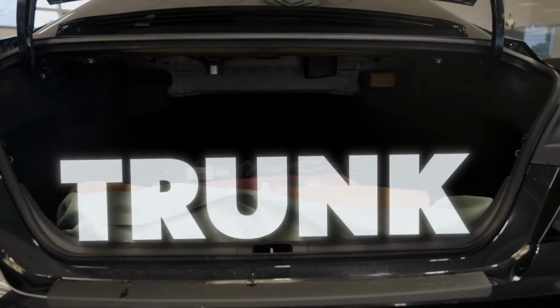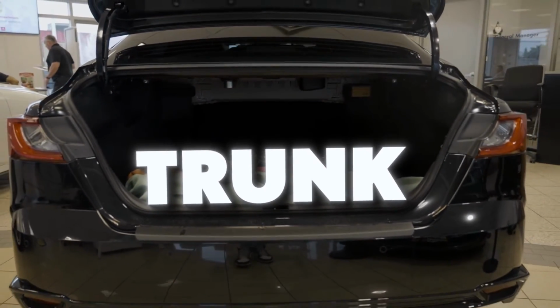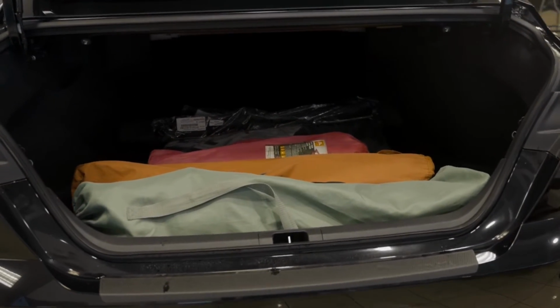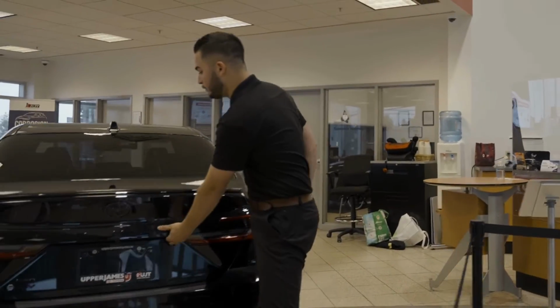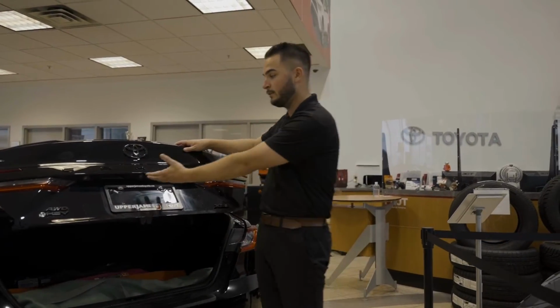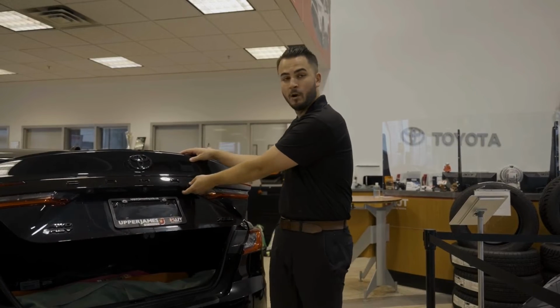Now, looking at trunk space on this vehicle, because obviously this being one of our larger sedans, you still need a lot of trunk space for practicality to have this vehicle as a daily driver. Now, if you open up the trunk, the cool thing is it's now centered to the right of the logo. It actually used to be under the logo before. Now it's all the way here over to the right.